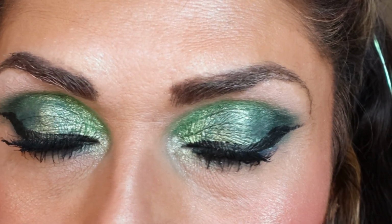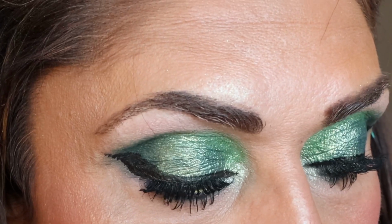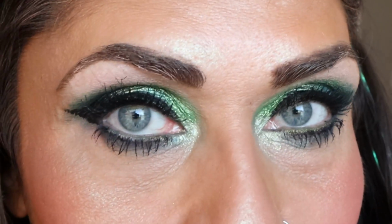So here's the final look using the Nomad Cosmetics Ireland Wild Atlantic Way palette. First of all, I love my look. I love everything about it. I had zero fallout. I did take a look up close and personal when I was putting my mascara and liner on, and I had no fallout. Like I said, there is some kick up in the pan, but that always indicates pigmentation, so I'm never mad about it. Just tap your brush off if you're worried, or do your eyes before your base.